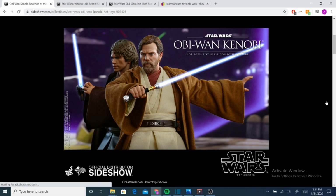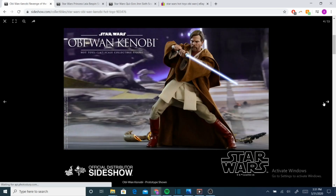I think that Obi-Wan along with Anakin is just an awesome duo, and I think that most people who collect Hot Toys know that this is an awesome pair to have, and a must-have for a lot of people's collections. And if you're a prequels fan, it's absolutely a must-have.